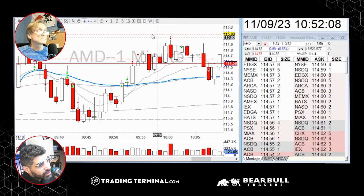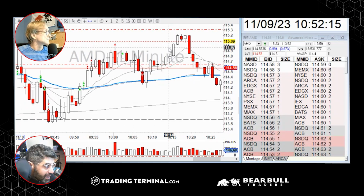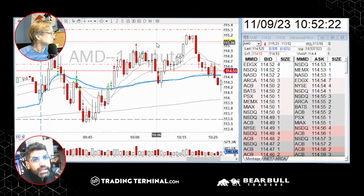And it did eventually break the high of the day. See, the piece of garbage did go up. That's exactly the move that I wanted to get, but it is what it is. Sometimes the price action is choppy, and you have real difficulty trading that.